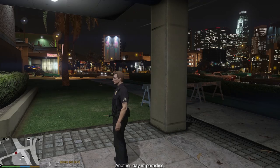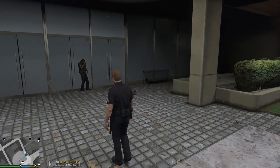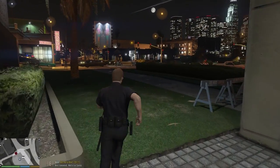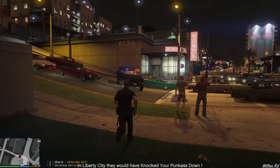Is he ever going to get on scene? What is he doing? Another day in paradise. Okay, I guess he is here. He's just on the other side of the building, or I don't know what he's doing. Looking around. It is you. I mean, that's the vehicle. Finally, what is happening over there?